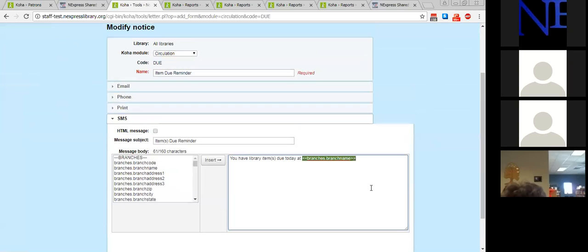I think the one for this is item due reminder. This is things that are due today. I think the other one says you have things due in X number of days at this library. They're all really simple like that. And the one for hold, I think it just says you have a library item available at. I wanted to include the word library in all of these so that people don't go, well, what the hell does that mean?